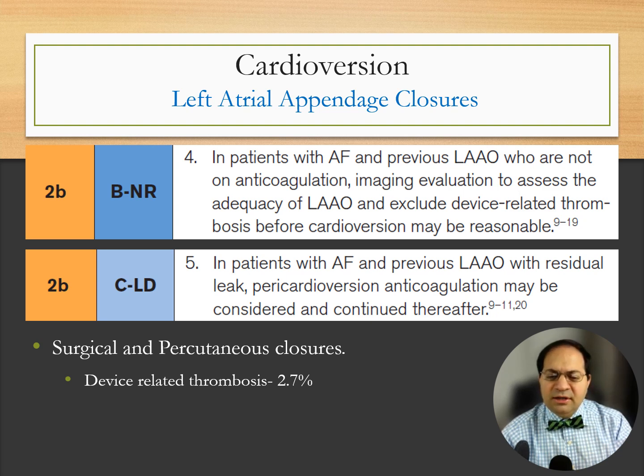So if it's not clear and is not checked, for the left atrial appendage occluder device, it is recommended to do some sort of imaging to exclude device-related thrombosis, and also make sure there's no peri-device leak and that the appendage closure is good to go, as well as there's no clot outside of that. So on frequency, what is the distance between the last one and the last TEE, for example? We don't have a clear answer from the guidelines. I usually go with 6 months to 1 year.